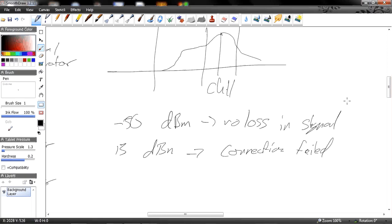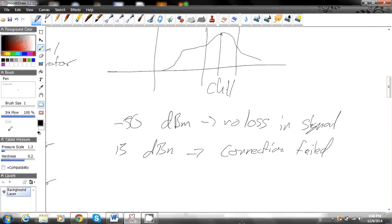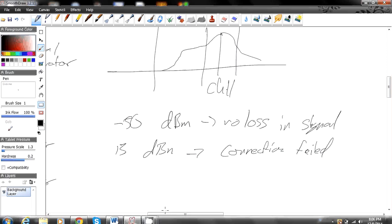And so that's really what I found, is that yes, it's easy to jam, but to do it well, you have to both be close or very well concentrated on either the receiver, on either the computer or the router.